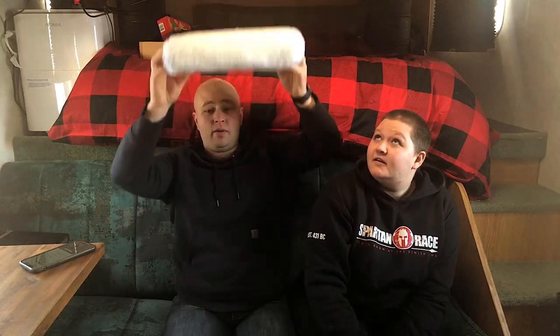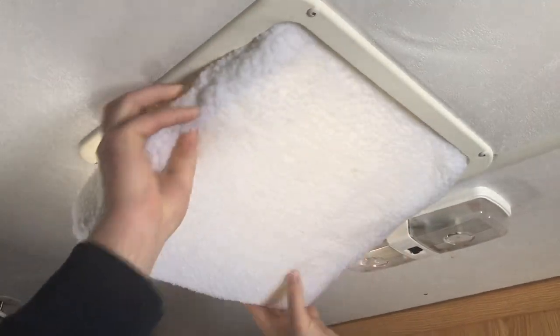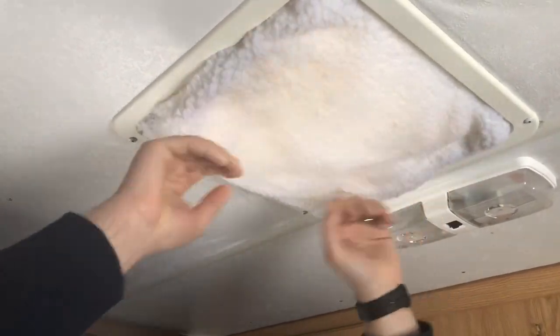And I think that's about it that we did to winterize the... And we got this bad boy. Vent covers. Three of them. They just pop right up in there, keep stuff warm. So when we want to open a vent, we just pull it out and crank it open, because you do still want to have some airflow in here.